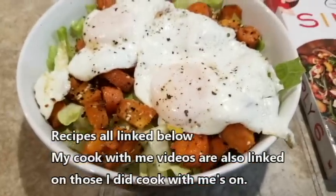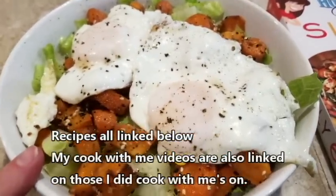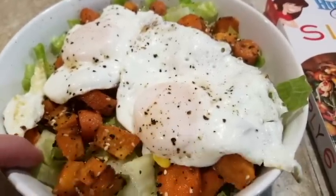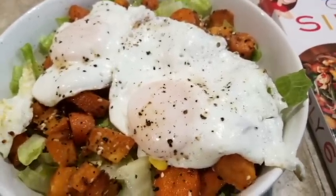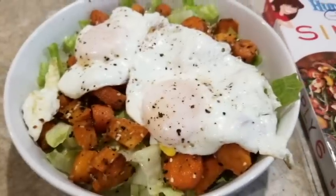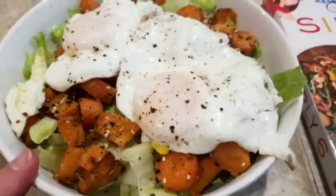All right, we have dinner here. This is the roasted veggie power bowl, roasted vegetables and egg power bowl. We're using romaine lettuce and some spinach in there at the bottom because I didn't have kale. So that is what we have here. And this is roasted sweet potatoes and carrots.